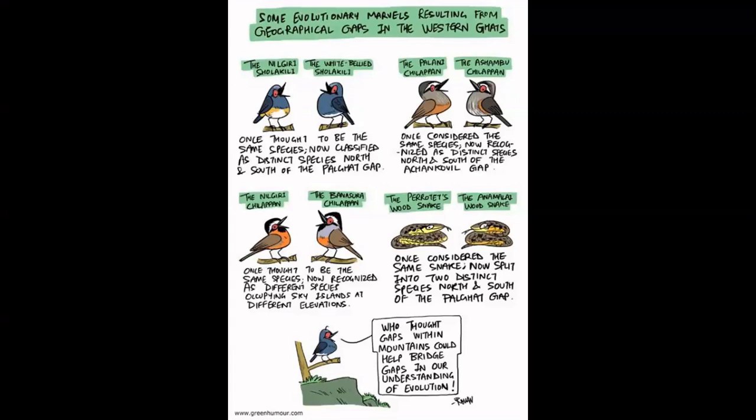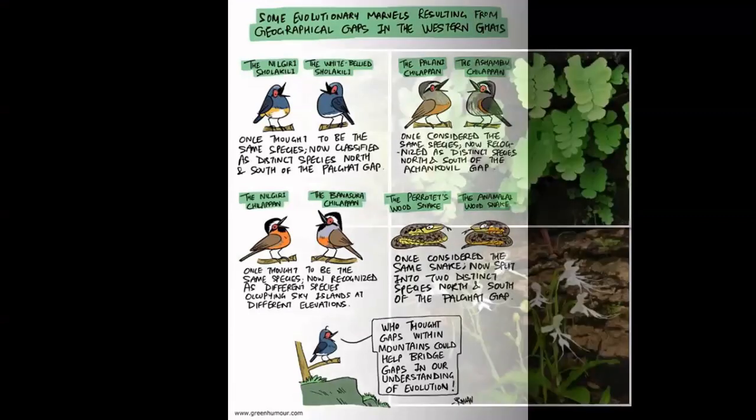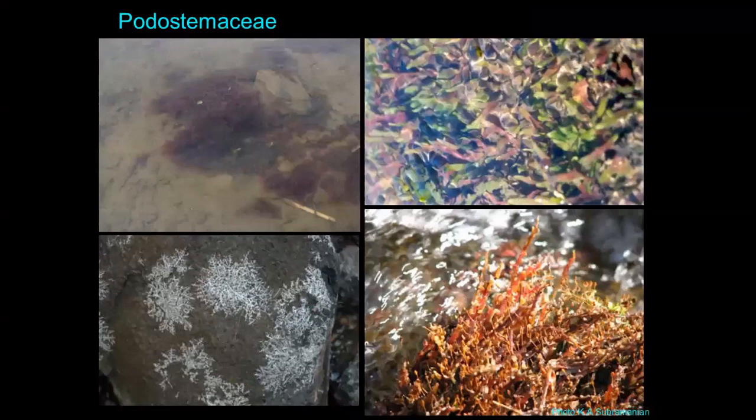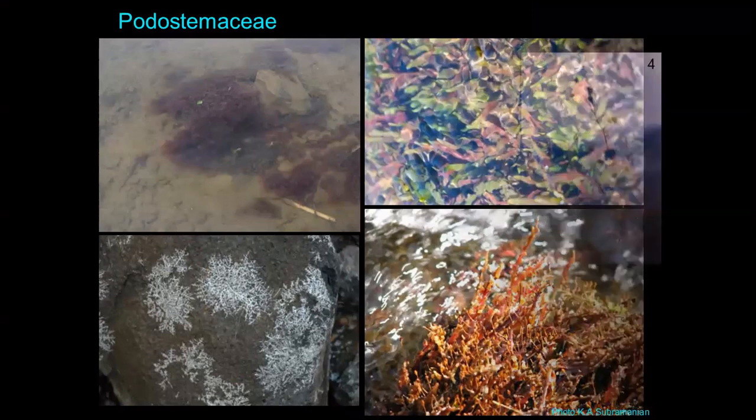It also has been not only a geographic barrier, but also a geographic corridor for dispersal of species. If you look at the flora, there are several species in various groups. These are some of the interesting groups you see in the rivers. These are the Podostemaceae groups, which are angiosperms, and they look like algae and are found in our hill streams. So these are some of the species found here.